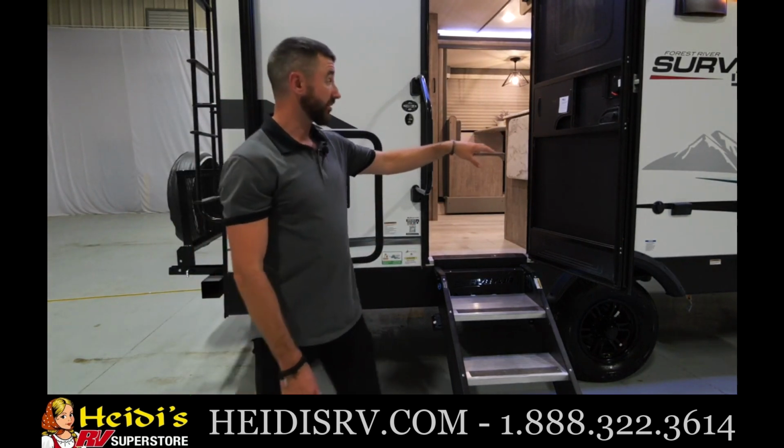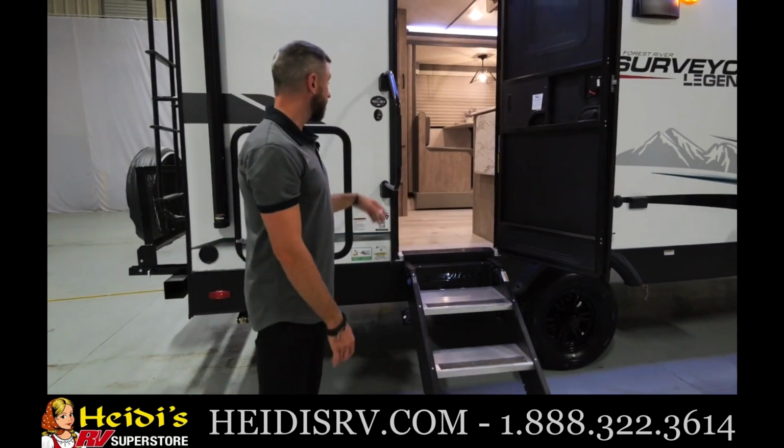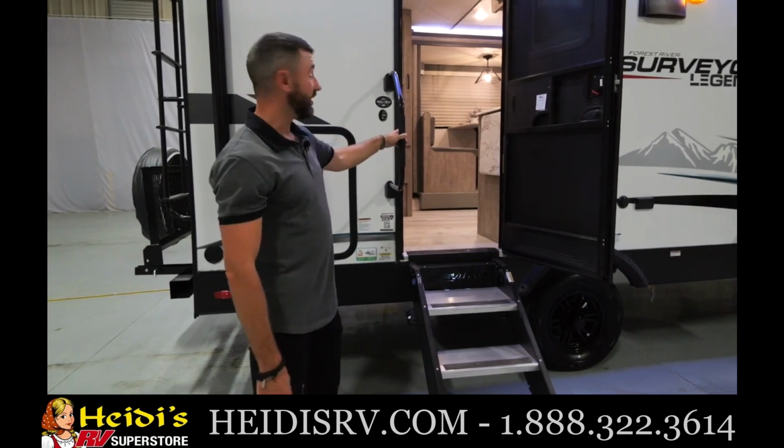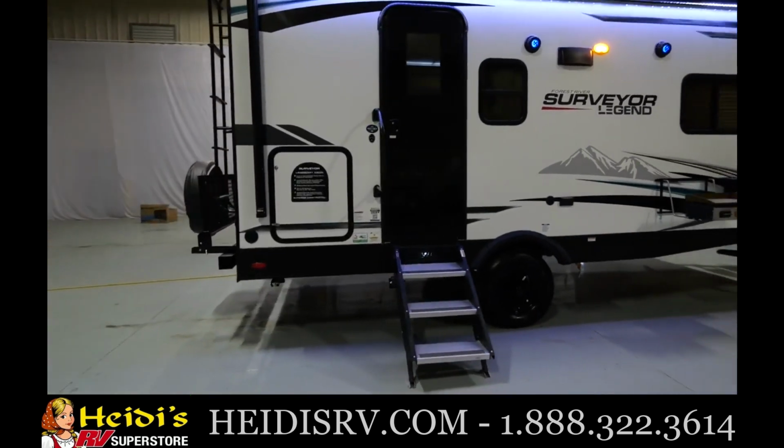Also, the new black glass entry door, again, on a friction hinge, makes it very easy to get in and out without damaging anything. And also you got the oversized grab handle. Let's head inside. A lot of stuff to show you in there.